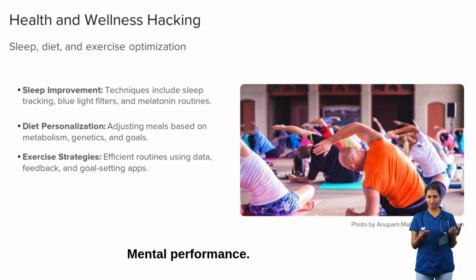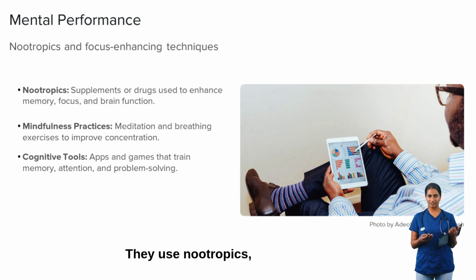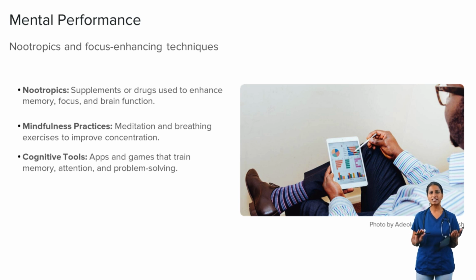Mental performance. Some people want to improve focus and memory. They use nootropics, special pills or drinks that help the brain work better. Others use meditation or brain games. These tools can reduce stress and improve how we learn. Mental hacking is about keeping the brain sharp and healthy.